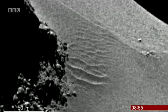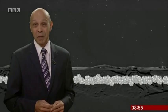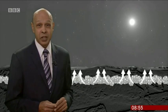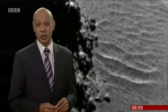But as we know, there is no wind in space. So just what has caused these incredible features? Well, scientists believe that ice just under the surface is slowly melting, creating a breeze. This blows over the rock to form the structures that look like sand dunes.